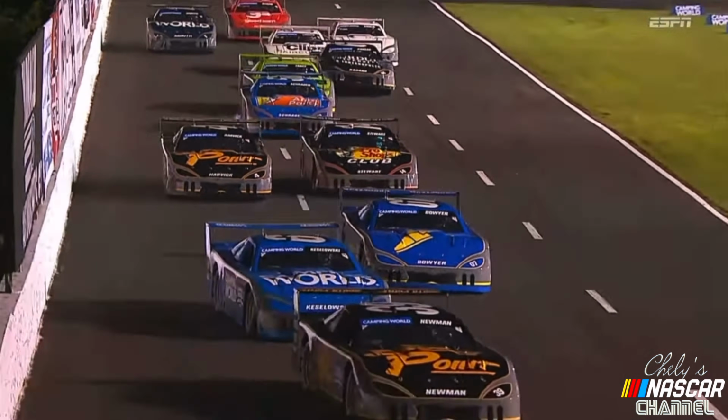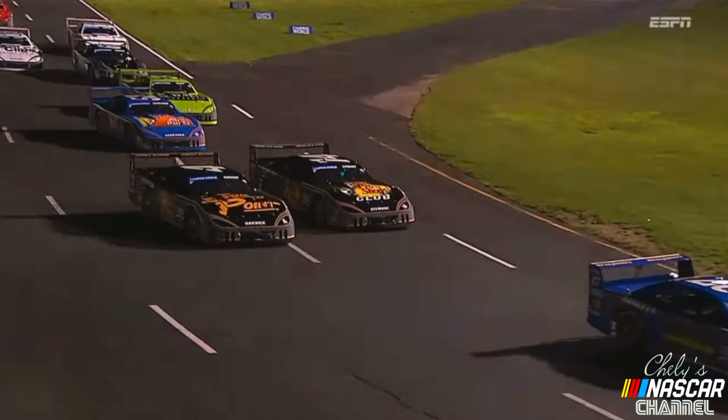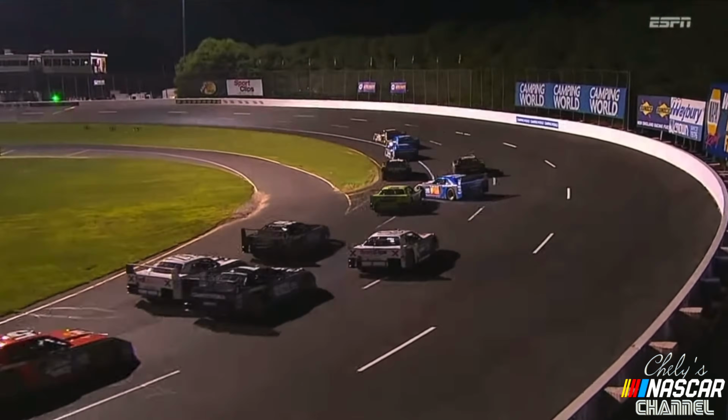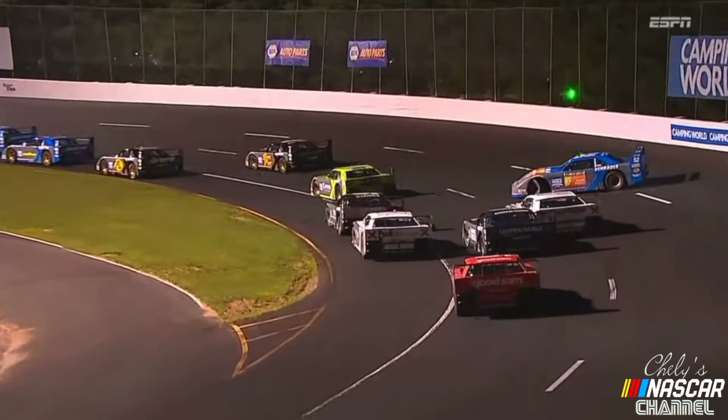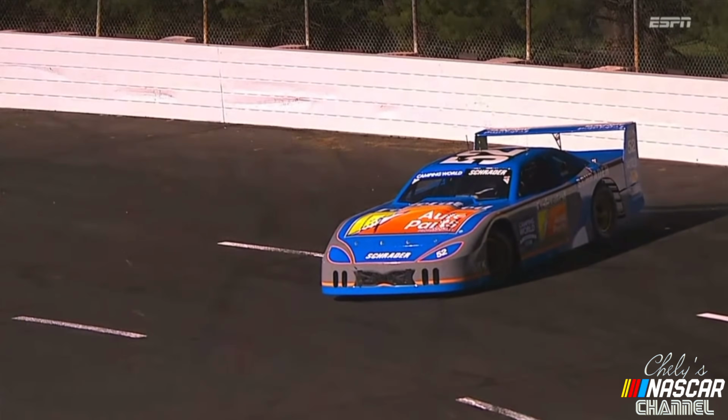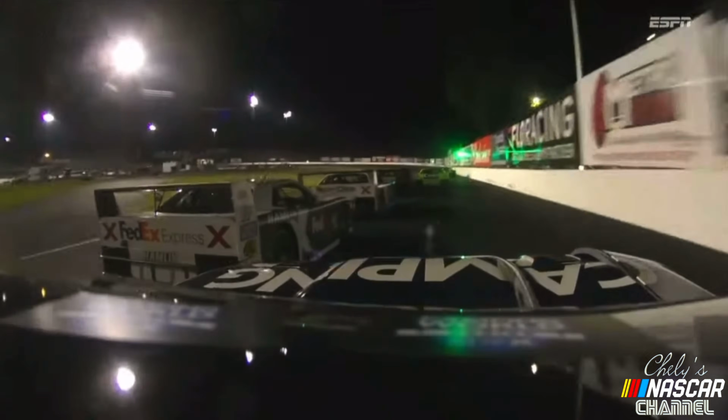All right, there's Schrader with the orange hood on the blue car. And, ooh, what was that just flew up? That was the hood of the black car behind him. Was that Kanon's car? I believe it was. Yeah. The tape did not stick. And Schrader got spun out there.